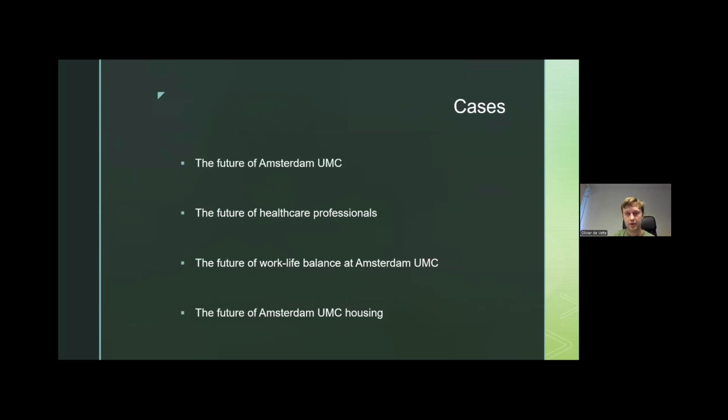So let me go over the cases that we intend to go into detail with at Amsterdam UMC. The first one is very generic. It's the future of Amsterdam UMC, but this is the case that we started our first pilot with. Basically, the question is what can best be done to optimize the Institute of Amsterdam UMC as a whole, including research, education, healthcare, and valorization. Those are all functions of the Institute of Amsterdam UMC.